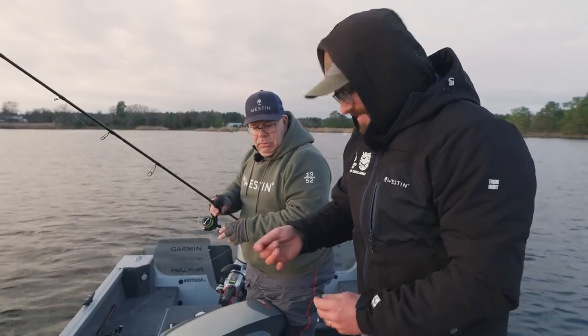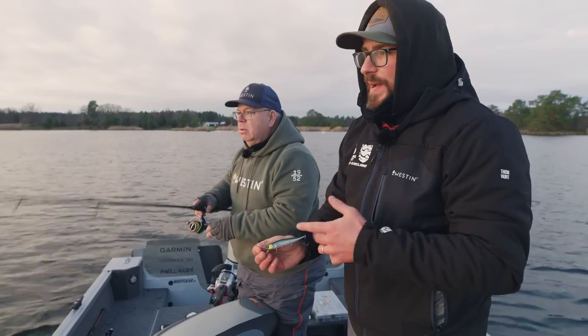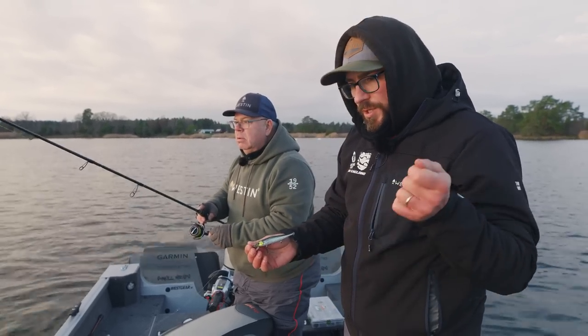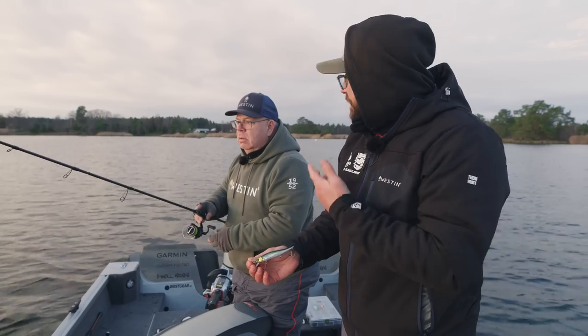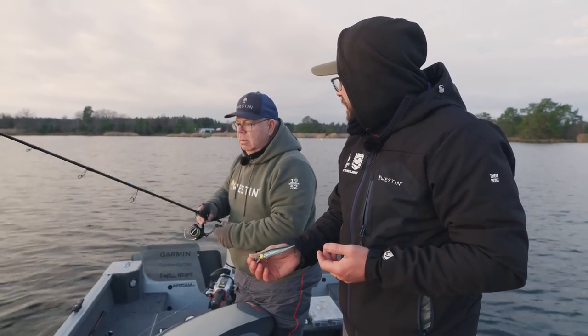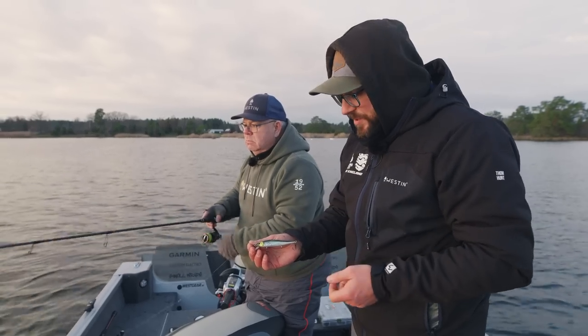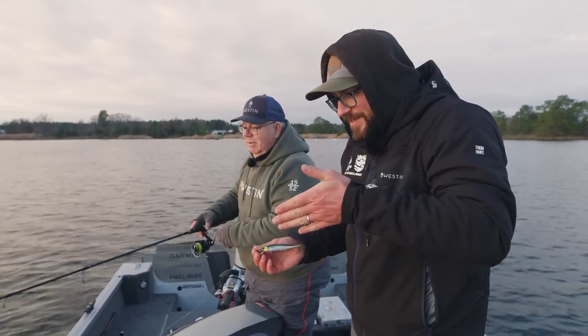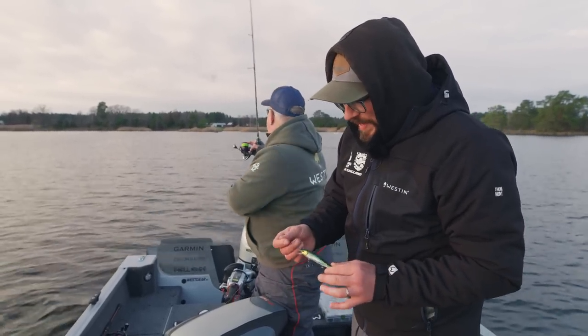11 centimeter suspending. Yeah, beautifully suspending. I think the best bit about these in cold water is that you can twitch, and it's all about the pause. Kind of learnt that earlier on the hypertees, didn't we? Only getting bites on the pause. So just twitch, and then it just sits there. Yeah, and then clunk. So super cool new bait.